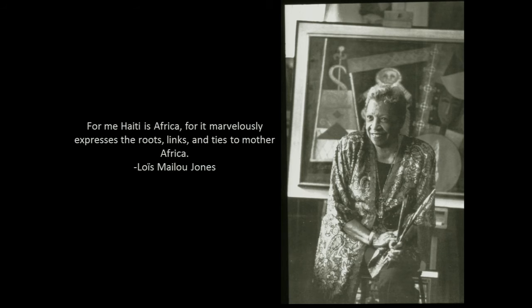For Jones and her fellow African-American artists, Haiti emerges as a pivotal waypoint for the exploration of the African diaspora. Jones would later tell an interviewer, quote, "For me, Haiti is Africa, for it marvelously expresses the roots, links, and ties to Mother Africa. I feel that Haiti, Black America, and Africa are one," end quote. Thus, Haiti was the vehicle or the proxy through which myriad roots, links, and ties to Africa were both exposed and made.